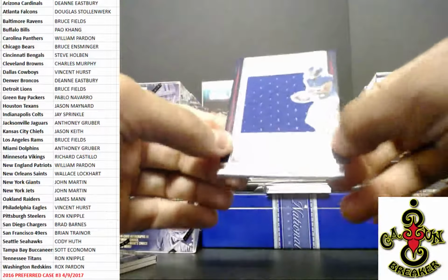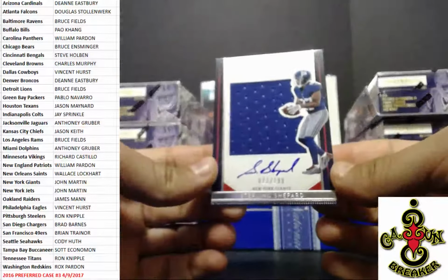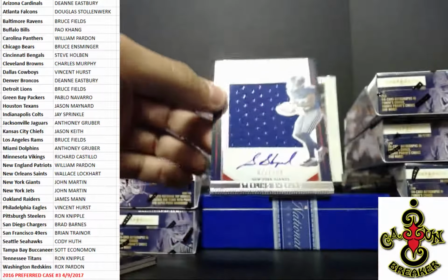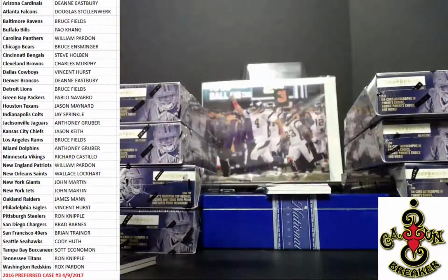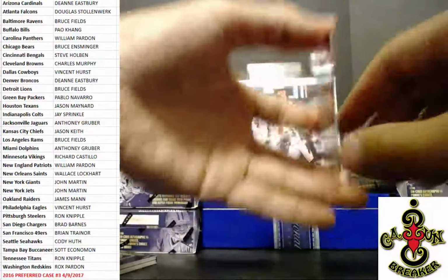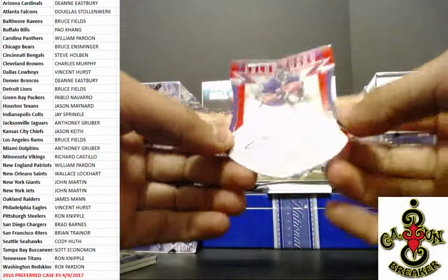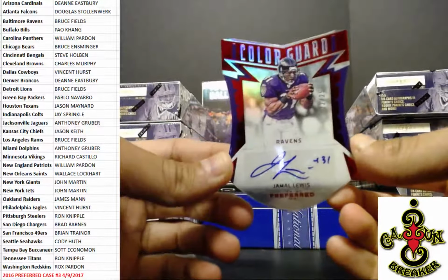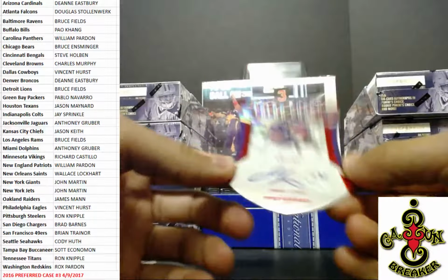We have our 199 Sterling Shepherd silhouettes for the Giants. John Martin. Ravens, Jamal Lewis, kind of cool. Very cool. Well, Baltimore, Bruce Fields, want him in a mini.